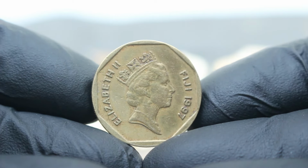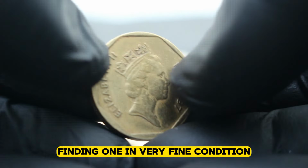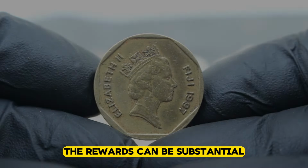and luster. When it comes to the 1997 Fiji $1 coin with the large date variety, finding one in very fine condition can be quite a challenge. However, for those lucky enough to come across one, the rewards can be substantial.